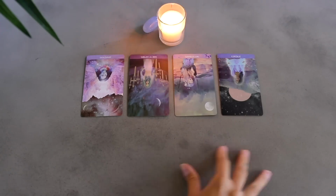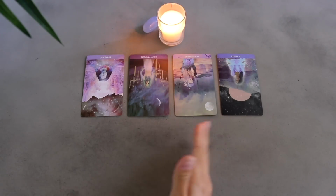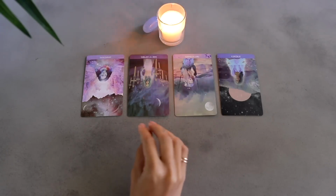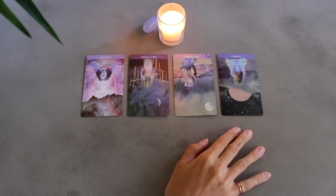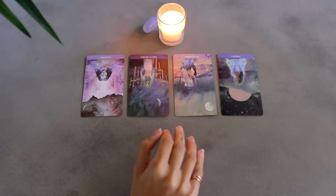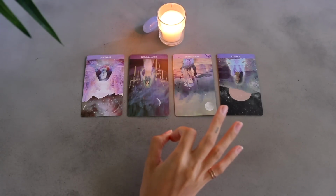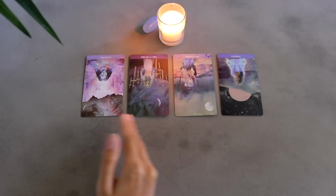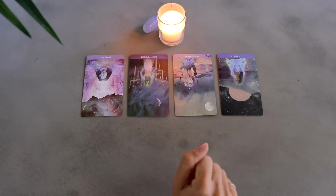I do want to mention, yes, these cards are reversed, but the reason why they're reversed right now is most likely because you have not yet awakened the talents that we're about to talk about in this video. You have not yet realized them, or if you have, you haven't developed them to their fullness yet. There's still so much potential ready to be unlocked. This is why the cards are upside down for you guys in this reading.